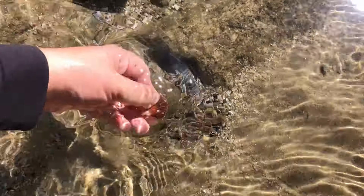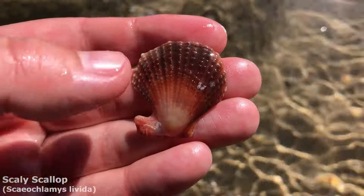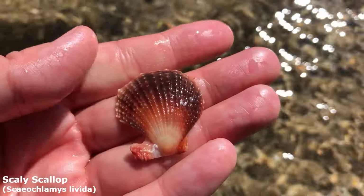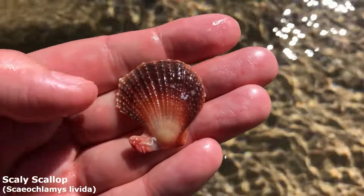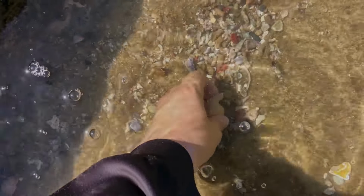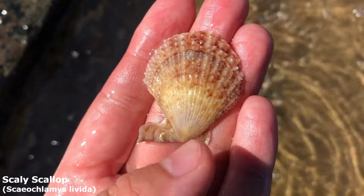Well, it is almost low tide, so I guess I will look a little bit in the rock pools. There are a few people around at the beach now, so maybe there'll be some left for me, or maybe not. Still, I've collected a very lovely red scaly scallop right here. Looks really, really pretty. Another scaly scallop. Oh, there's a nice crowned cone. We'll pick up the crowned cone as well.